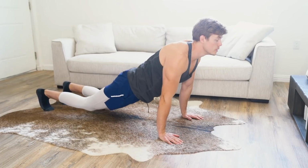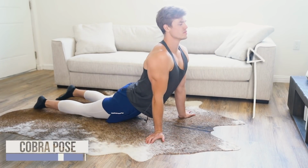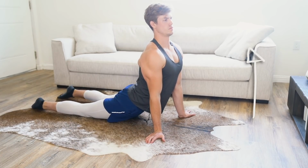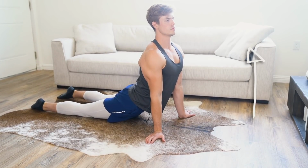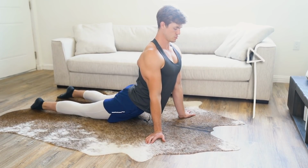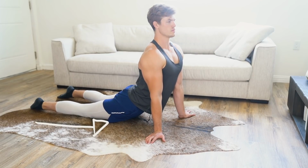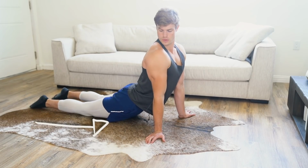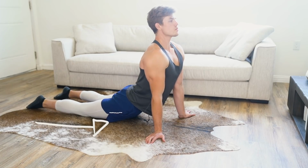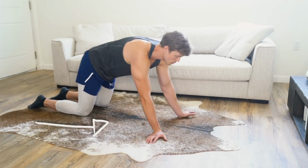The next exercise in this routine is the Cobra Pose. This is one of the most basic and essential yoga or stretch poses anyone can do. The Cobra Pose will stretch out almost every muscle in your back and will even fix your head posture. Just lay down on a mat with your legs fully stretched out and your hands right next to your shoulders. Bring your knees slightly above the ground and start pulling your upper body upwards before coming back down. Repeat this about 5 to 10 times every day.